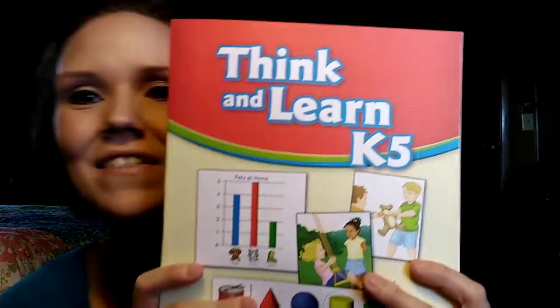And of course, as many of you already know, we had the Abeka K-5 Math, and we had the Christian Light Education Learn to Read program, and while I was loving it, my daughter was struggling with it. So sadly, we kind of set that aside, and she was thriving in the Abeka K-5 Math. And so I ordered the Think and Learn K-5.